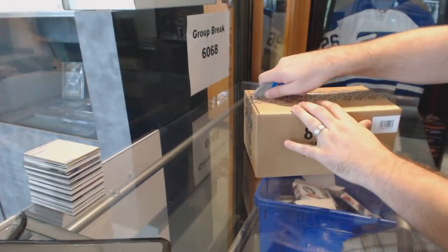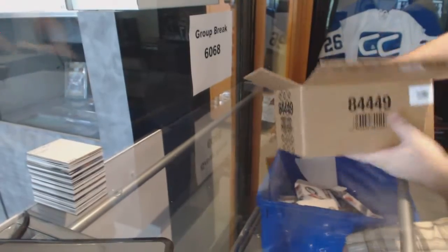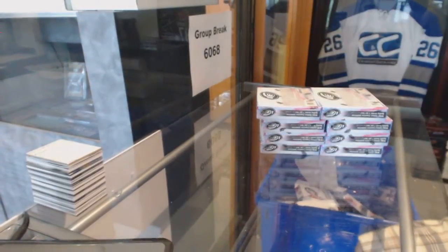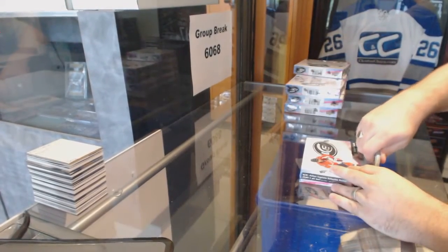Here we go, starting off CNC break number 6068, the divisional break. And again, I'm going to try to go through this without getting any of the teams wrong. But obviously, I will be naming all the teams anyway, so let's see if we can go 2 for 2 for McDavid's tonight.